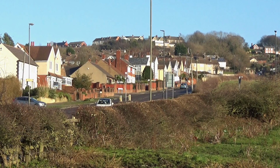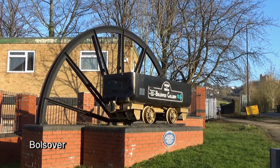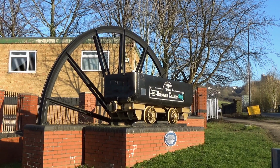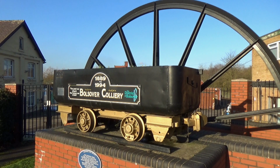Leaving the nature reserve, I reached the main A632 to climb back up to Bolsover. Now that I'm back in Bolsover, I should be saying that I'm at the end of my walk, but I'm not quite at the end. I've still got one more thing to see, one more very important thing to see. In fact, for me, this is the highlight of today's walk. I'm about to visit Bolsover Castle.